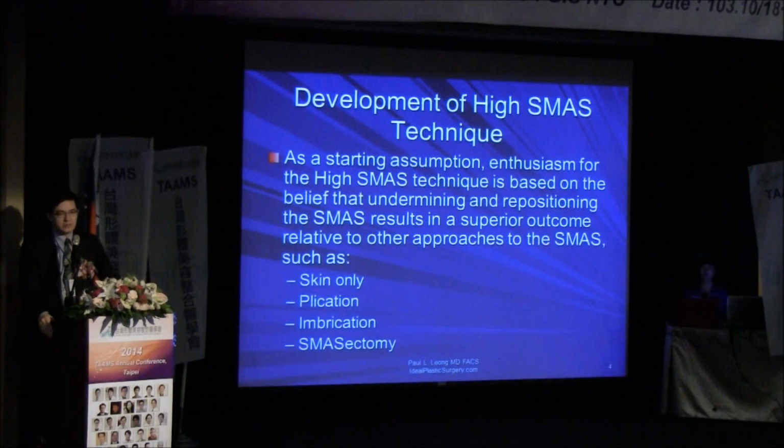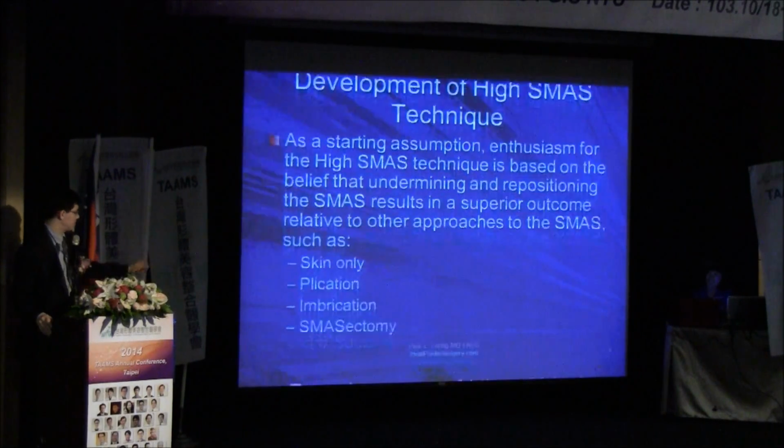There's no definitive evidence that doing a deep plane or dissecting under the SMAS is superior to doing a plication or an imbrication facelift. These studies, as you know, are very difficult to do. But as a starting point of this discussion, compared to, as I've shown here, a skin-only or a plication, imbrication, or a SMASectomy approach, if you accept the given that, I'm going to go ahead and dissect under the SMAS and reposition the SMAS anatomically like that, then it begs several additional questions that lead to the development of the high SMAS technique.